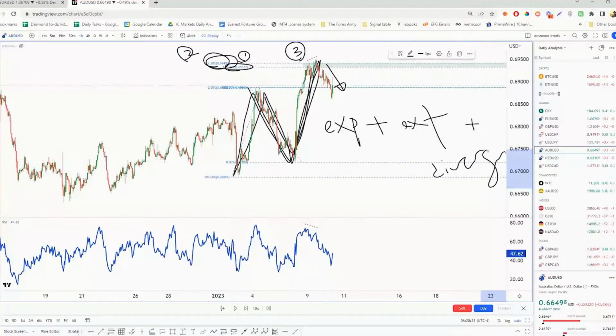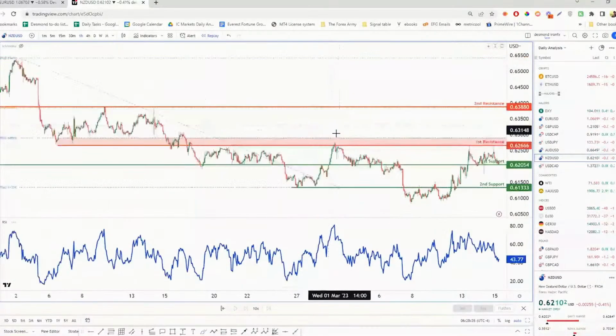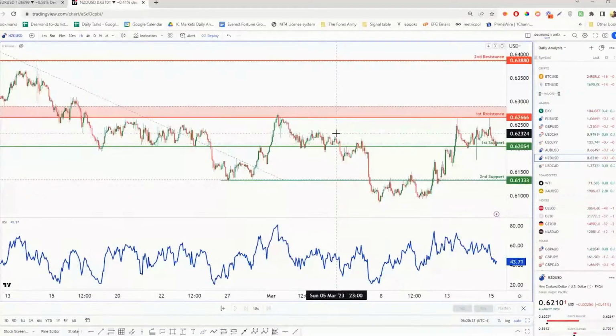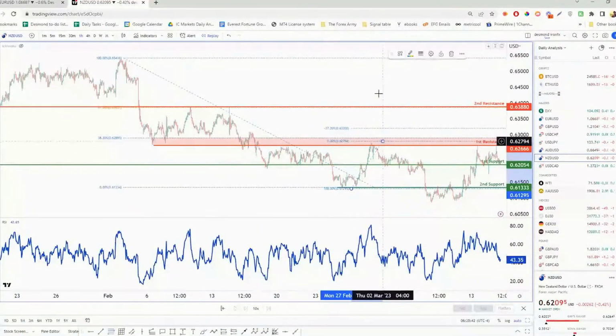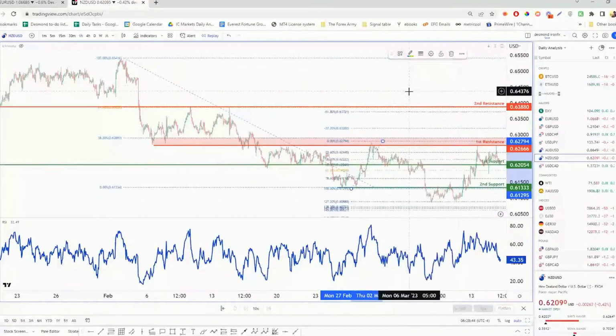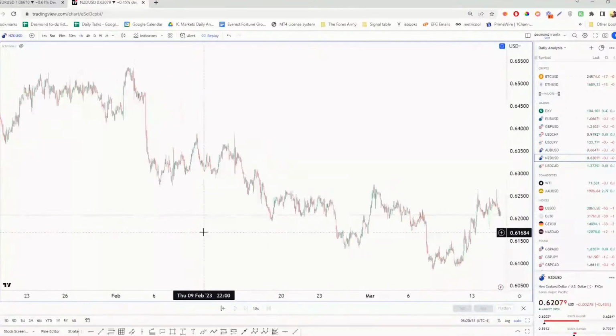Okay. Let me try to look for a couple more examples. Right. So we got Kiwi dollar. Okay, there we go. This example, I should be able to show you a little bit more confluence over here.